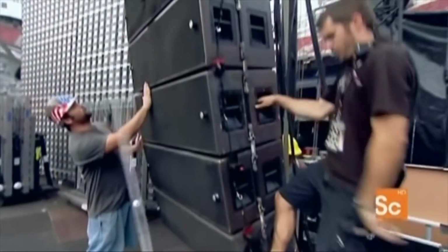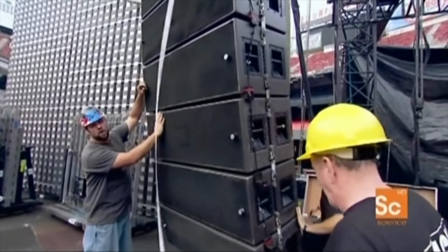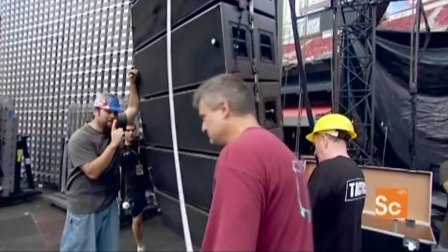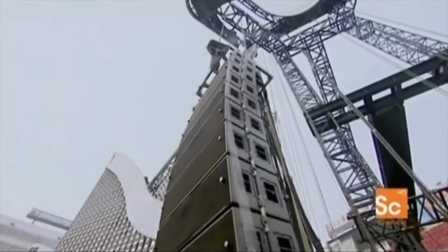This is the last row that we're going to raise up right now. There's 13 in total, and each speaker is 20 inches. In the entire show, there's 108 of these things. Tonight, you better bring your earplugs.